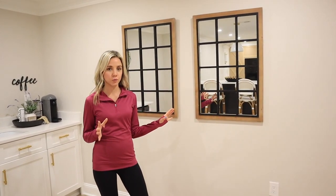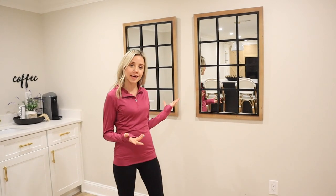Alright, so I love how everything came out, especially the mirrors slash windows, because there's obviously no windows in a basement, so we needed something like that. What do you guys think?